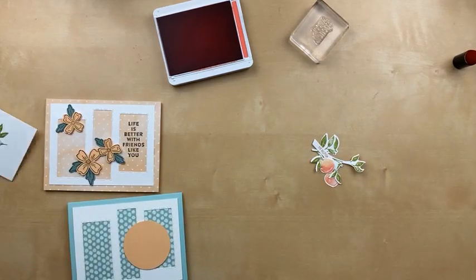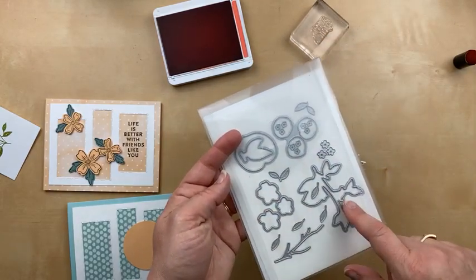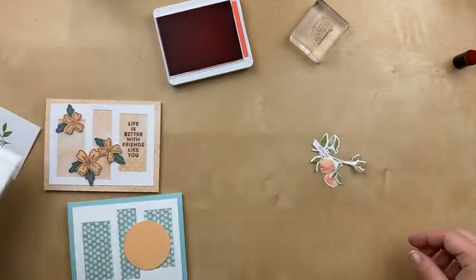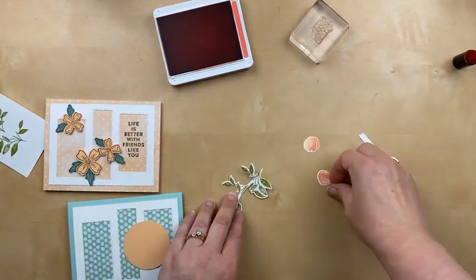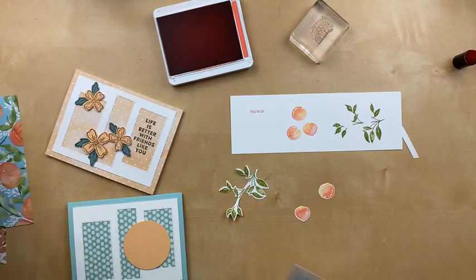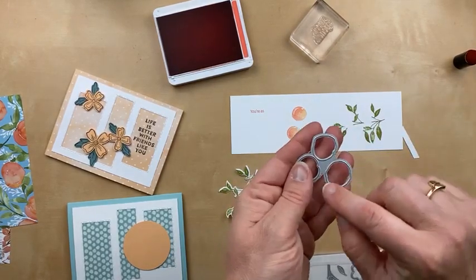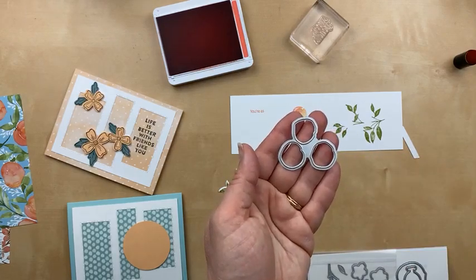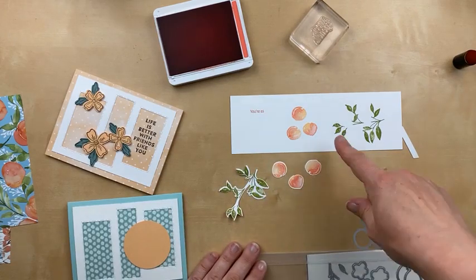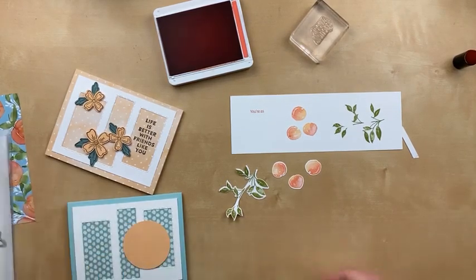I die cut these images using the coordinating peach dies. And you can see you've got some dies for the stamp images, and then also some detail dies, including a branch, some leaves, and some flowers. So I've got these die cut. Now, look at this. It's one die. I'm missing a peach. There it is. It's one die, but it cuts all 3 peaches separately. So you can see each of the peaches has a separate circle around the stamp image. So one die cuts out all 3 images, and then you'll adhere them separately on the project.